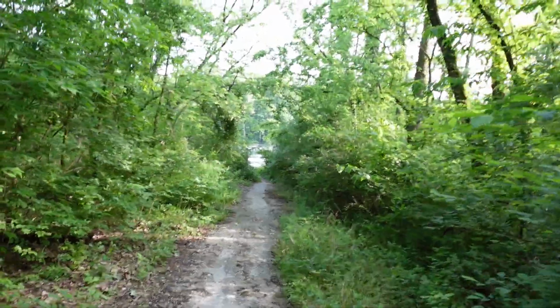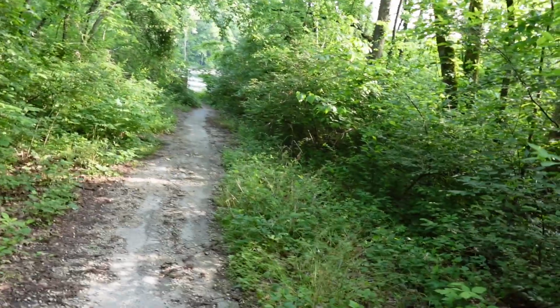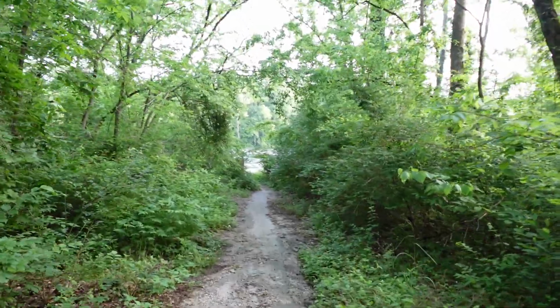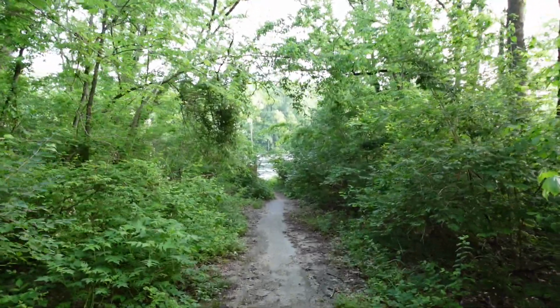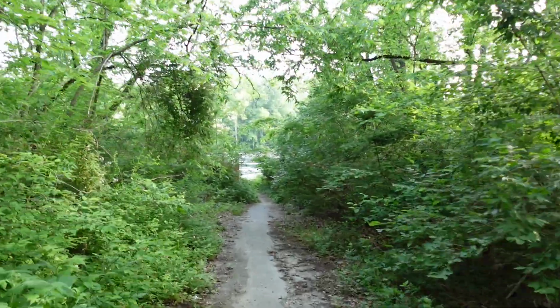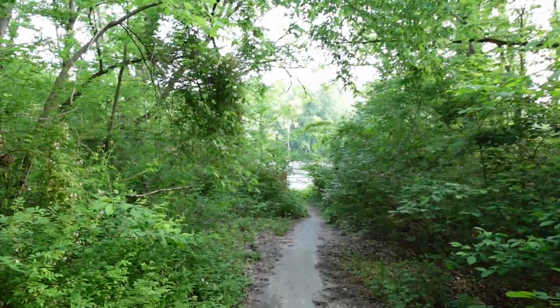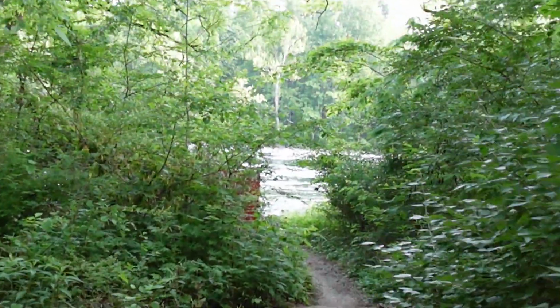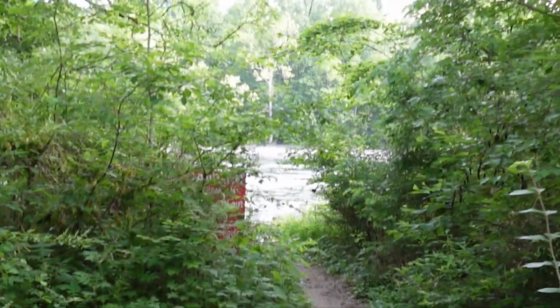Oh, tripped right there. Watch your step. And with that, let's go down and check out how full Lake Taneycomo is today. Walking down this path here, just walked through a spider web. That's bound to happen. But yeah, you can zoom in on it as I'm walking, but the lake is full.